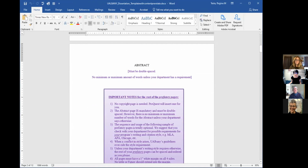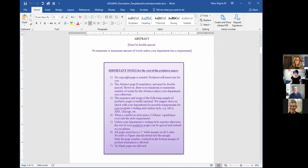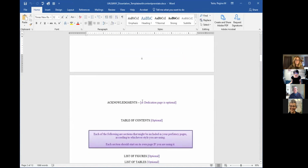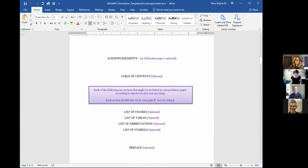And there's some notes about these prefatory pages. Prefatory pages are pages that you may or may not include in your document. Notice these prefatory pages are using Roman numerals. Okay, and the note here is if you're going to have a list of figures and a list of tables, they begin on separate pages. You can't combine these sections together. They sit by themselves.